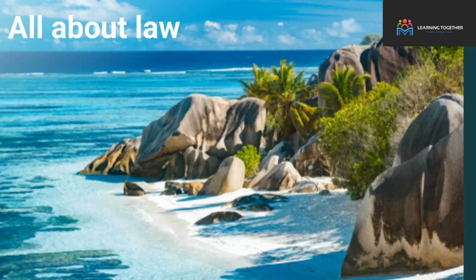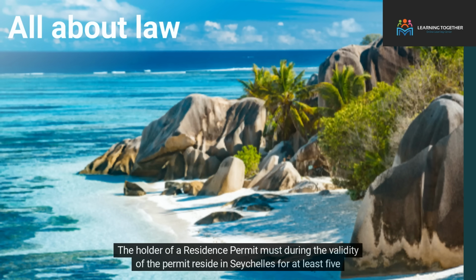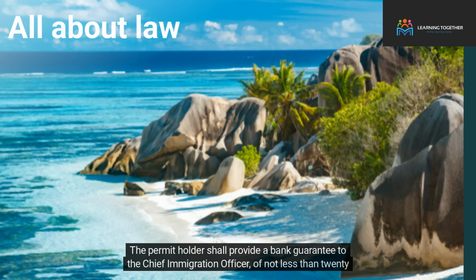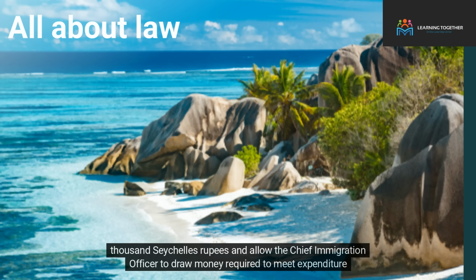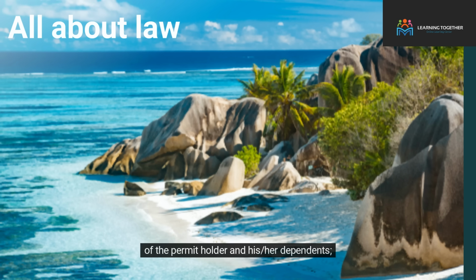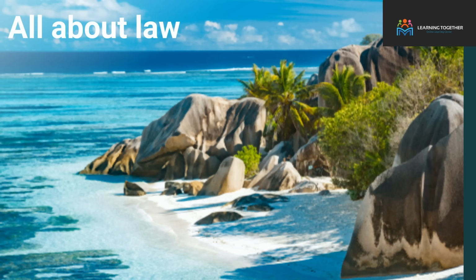Conditions of the permit. The holder of a residence permit must, during the validity of the permit, reside in Seychelles for at least 5 days during each 12 months of the terms of the permit. The permit holder shall provide a bank guarantee to the chief immigration officer of not less than 20,000 Seychelles rupees and allow the chief immigration officer to draw money required to meet expenditure incurred by the government in connection with care, treatment, maintenance within or removal from Seychelles of the permit holder and his/her dependents.